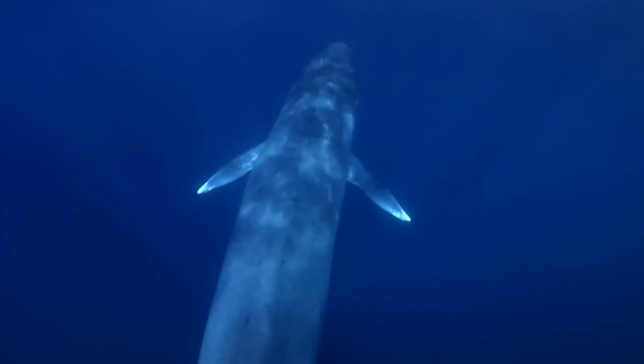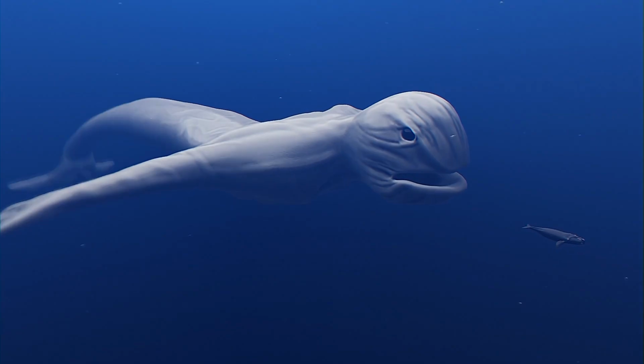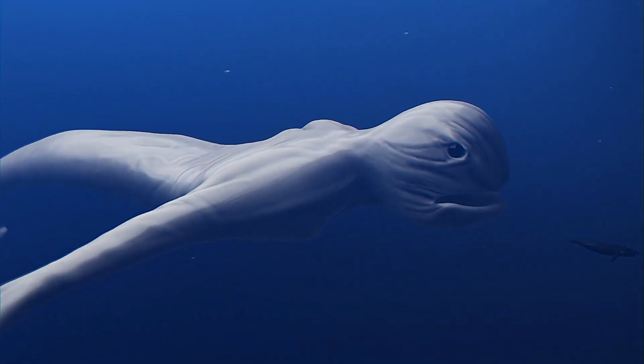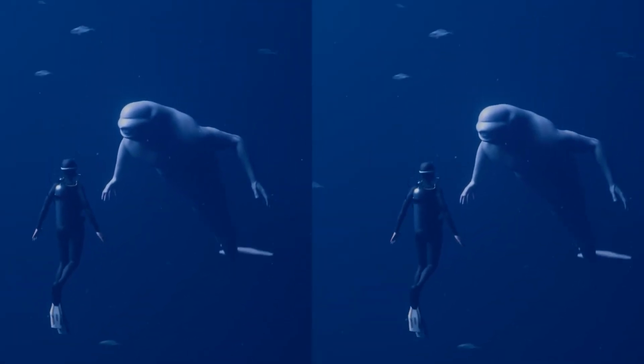Legend has it that this creature has been spotted near Antarctica, with estimates putting it at 65 to 100 feet long, about the size of a blue whale. Its features are just as disturbing: large, empty eyes and five-fingered hands. While the researchers think it's just a rock covered in barnacles, nothing more than an optical illusion, they couldn't shake the eerie resemblance to the Ningen.